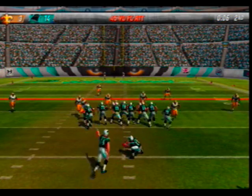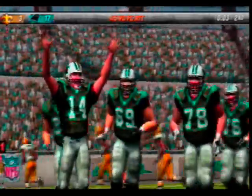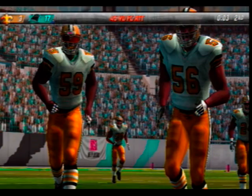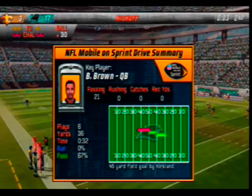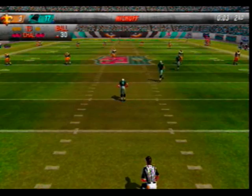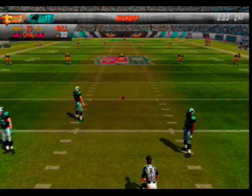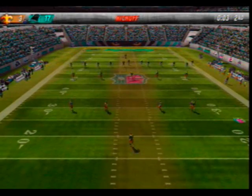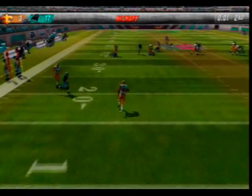This is going to be about a 45-yard field goal attempt. The attempt is good. Grant will be kicking off. Squib kick here. This one is handled by number 89.